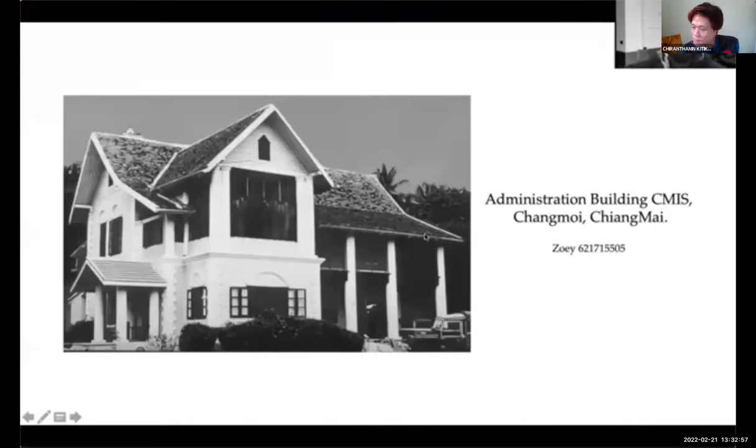Hello everyone, I'm Zoe, and for my final presentation, I chose this building to explore. It was the administration building for Chiang Mai International School, located in Chiang Mai District in Chiang Mai, Thailand.